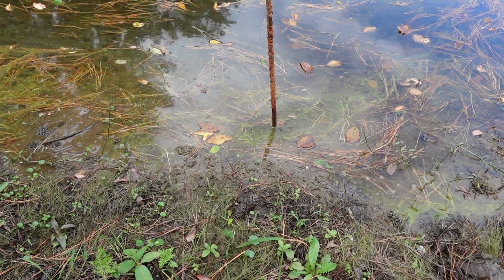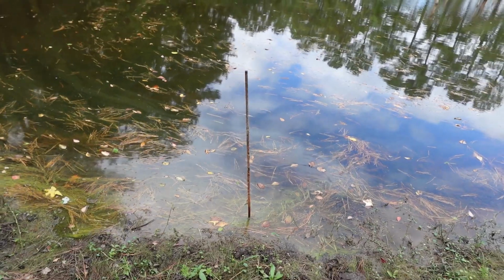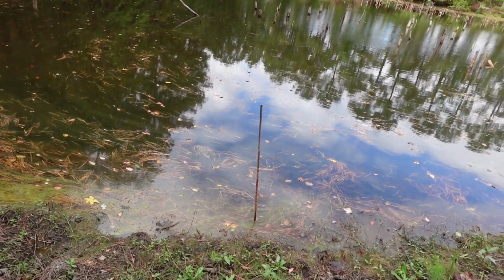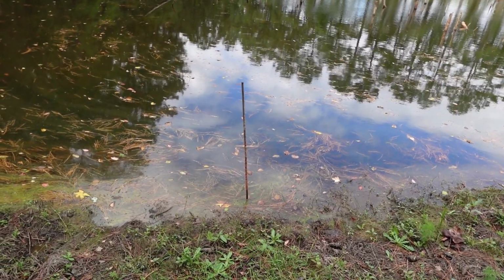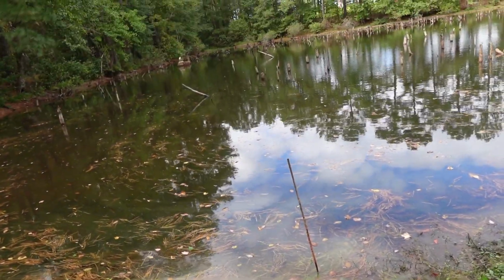I may mark a second rod there just to see where we are now, and how much the springs that are draining here are affecting it, and if we're putting more in than we're taking out, that kind of thing. Anyway, catch back with you later.